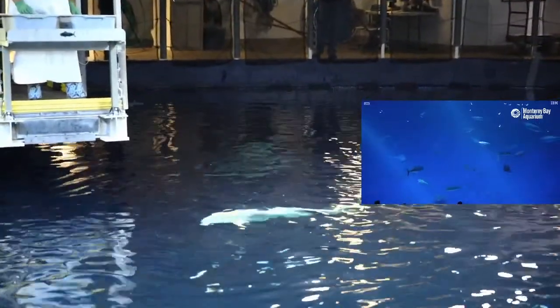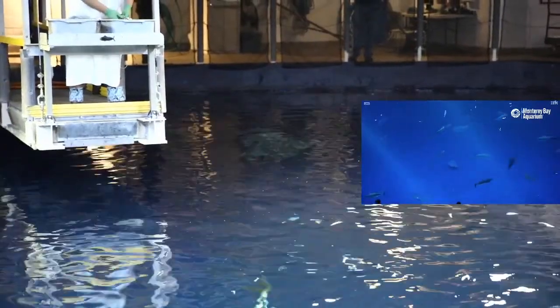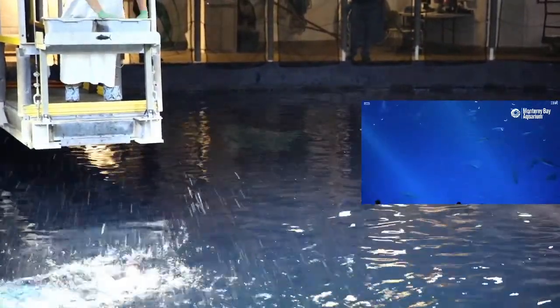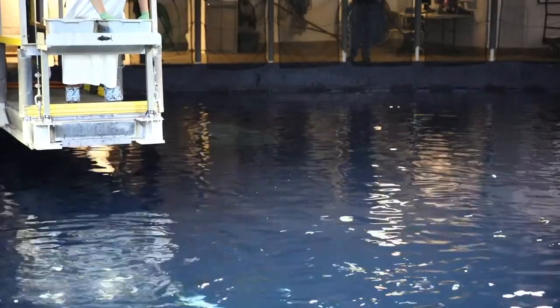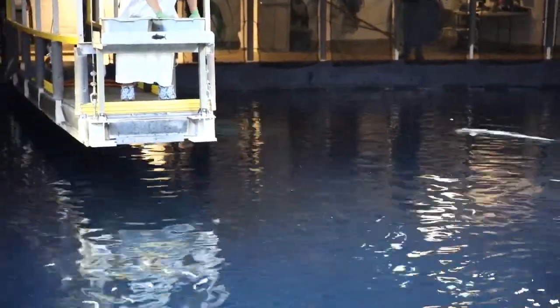Sorry for the weird camera work there. I was trying to zoom in a little bit. That kind of grayish blob that you see towards the back of the screen right now is our ocean sunfish, the mola mola. Oh, cool. You can kind of see it there in the shadow of the catwalk.